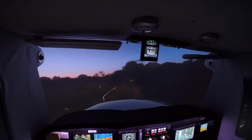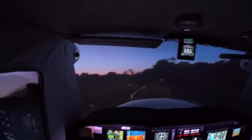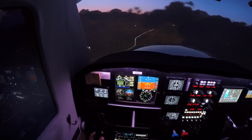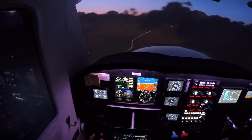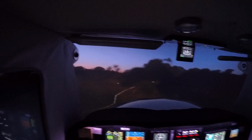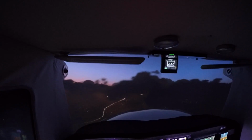650 Bravo, Santa Barbara clearance, cleared to the San Luis Obispo Airport on departure. Fly runway heading. Expect radar vectors to Gaviota VOR, Victor 27 as filed. Maintain 3,000. Expect 6,000 five minutes after departure. Departure frequency 120.55. Squawk 2567.